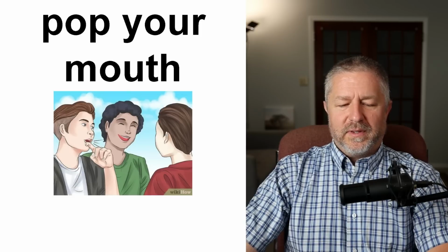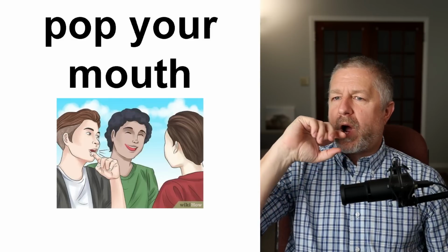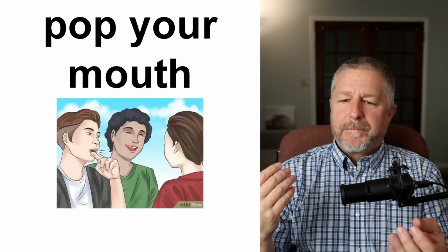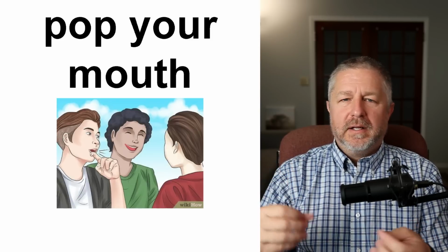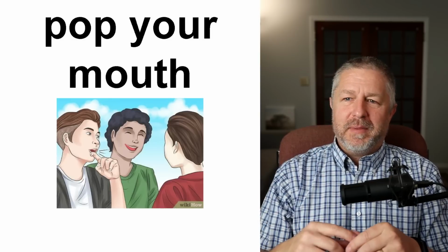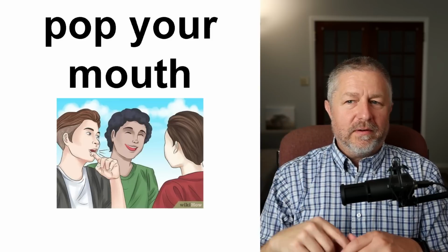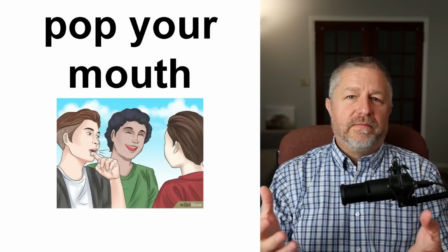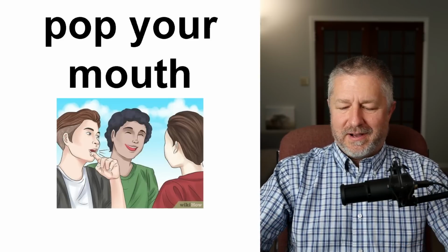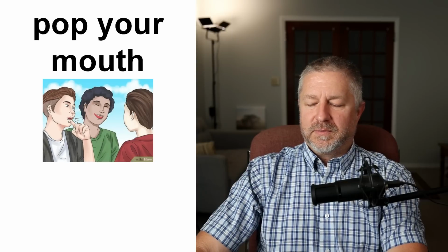Pop your mouth. So this is a kind of a weird one. You can do this with your finger. Not very good at it, but you can just do it with your lips. We don't use this sound for anything. It's just a sound you can make. Kids think it's hilarious to make a popping sound with their finger. It's kind of fun to make that sound. Makes my microphone levels go really high when I do that. But you can pop your mouth. That's what we would call it.